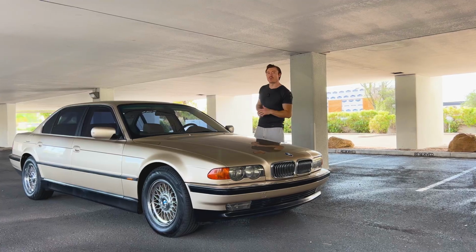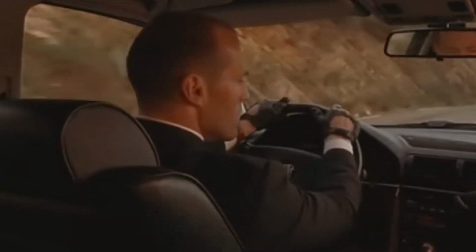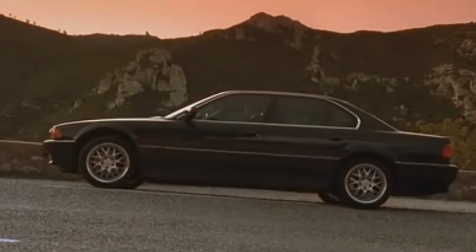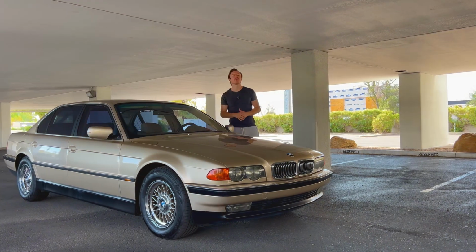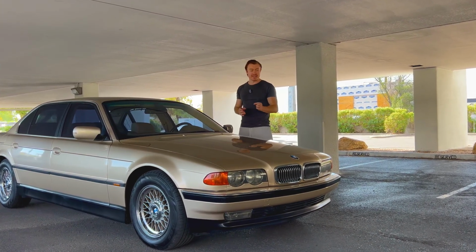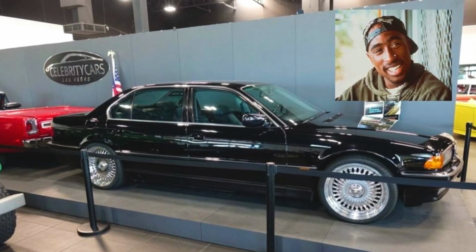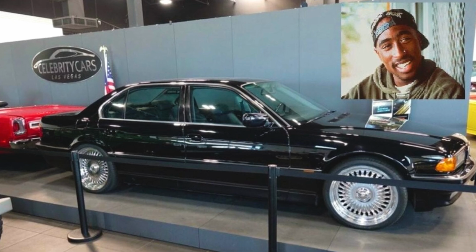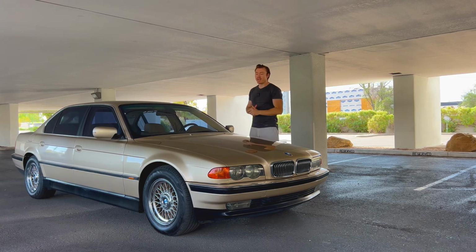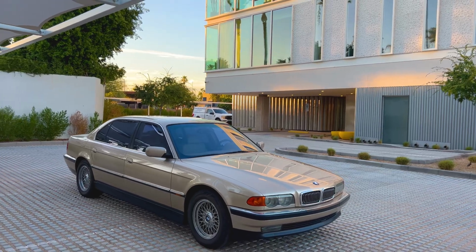Another pop culture item worth highlighting is that the E38 was in the Transporter movie that made Jason Statham super famous. And another worthy pop culture item to be touched on is the unfortunate one, the E38 750iL owned by Tupac that was gunned down, and unfortunately he got killed in it. Given those three appearances of the E38 in pop culture, it makes this car iconic in my opinion and super undervalued for what it is.